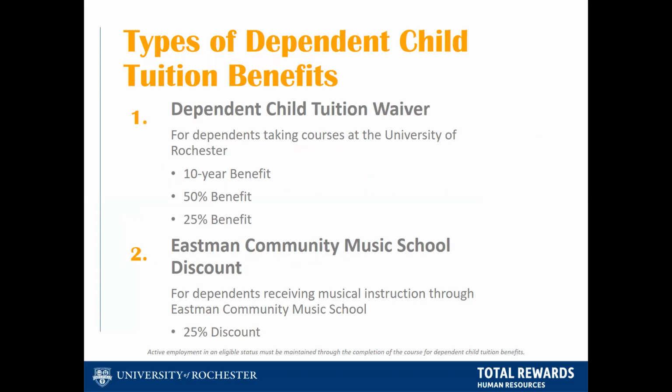Now we will speak to the dependent child tuition benefits offered here at the University of Rochester. There are 2 different benefits offered for dependent children. The dependent child tuition waiver is for dependent children who are enrolled in courses at the University of Rochester. The benefit amounts vary depending on service time, employment status, and type of student enrollment. The other benefit is the Eastman Community Music School discount. Dependent children receiving musical instruction through the Eastman Community Music School may be eligible for the 25% discount each term.